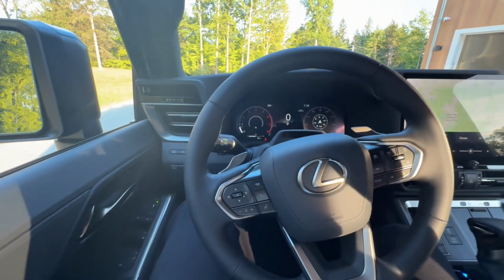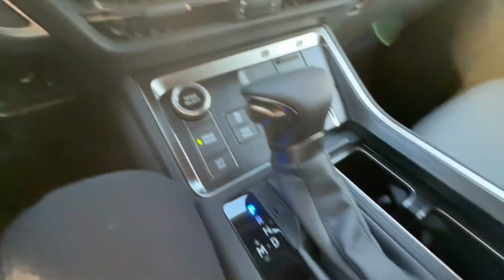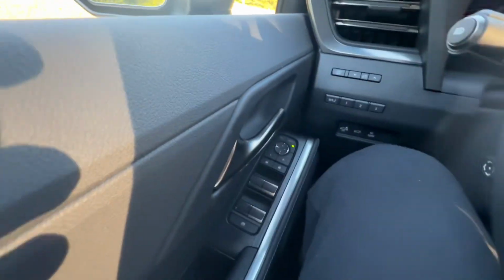But yeah, it's nice. There's still a lot of buttons in the car. You have all your off-road controls. You still get off-road controls. You have a manual gear selector. You have all these buttons on the steering wheel over here.